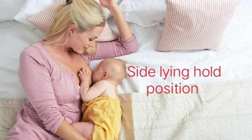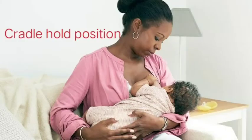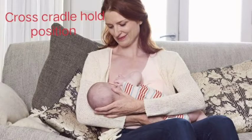There are various positions of breastfeeding. First position is the side lying hold position. In this position, lie down with your bodies parallel. The next position is the cradle hold position. In this position, hold your baby across your lap, supporting her with the same arm as your breast. The next position is the cross cradle hold position. In this position, hold your baby across your lap, using the opposite arm to the breast.